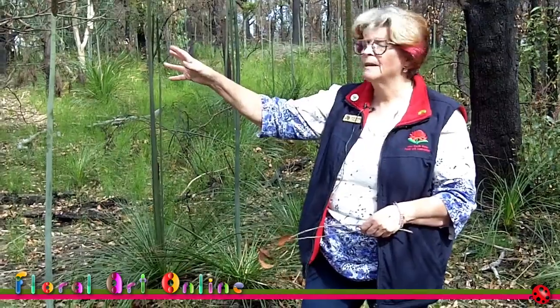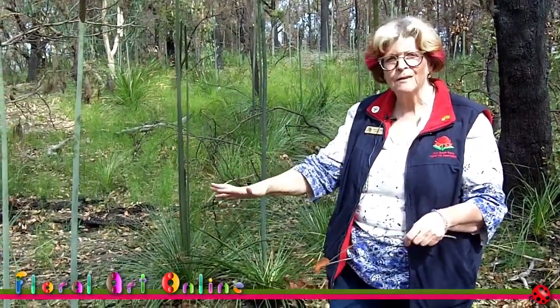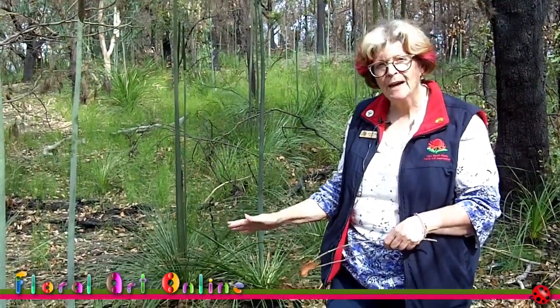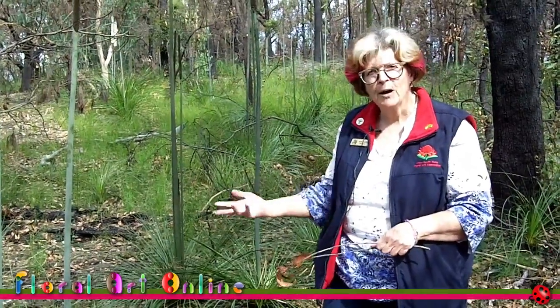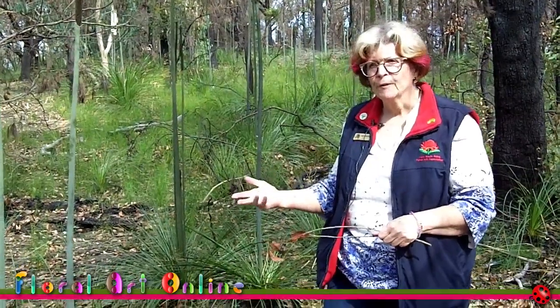The seeds from these flower spikes will fall and they will get buried into the earth, and they will sit there sometimes literally for thousands of years, but certainly hundreds of years, before a fire comes through and opens up the seeds so that they can grow.